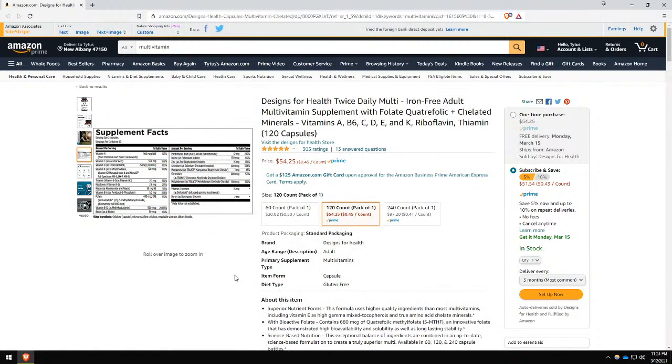You could probably get away with taking 1 of these. If you're worried about vitamin B6 toxicity, this is probably better to go with than the Thorne. I'd say this is a B+, and the Thorne's a B+. You'll get less vitamins in this, and they're not as good as what's in the Thorne. But there's less B6.